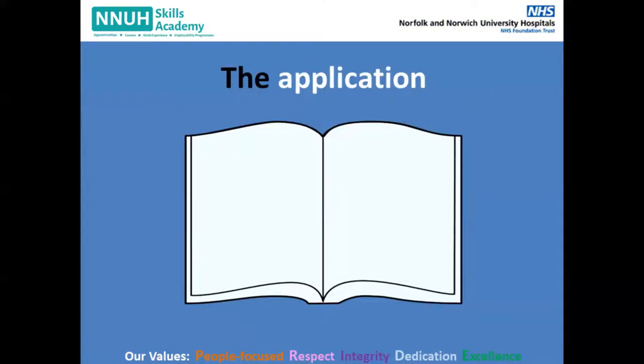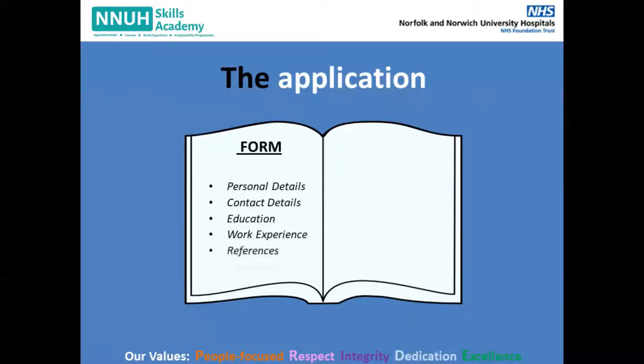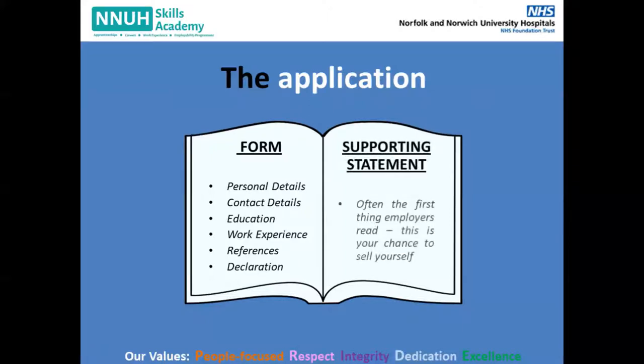So let's talk about the application. The application I've split up into two sections. Section one is the form. So these are all of your personal details, contact details, education, previous work experiences, your references, the declaration at the end, all standard stuff. And the second section is actually your supporting statement. This is one paragraph that is vital to your application because this is often the first thing employers will read. And this is really your main chance to sell yourself for this role. You know, why are you the best person? What do you bring? What's unique to yourself?